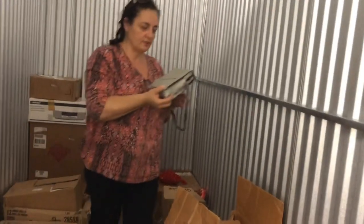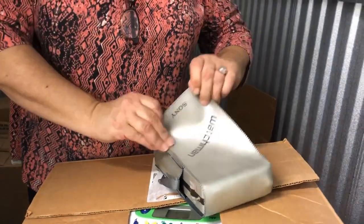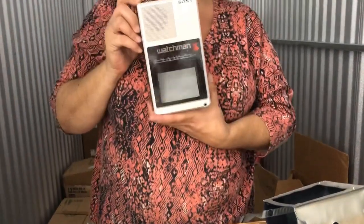All right. Oh, look at this. You know what this is? I don't think I've seen one of these ever. I think I've heard of them. I think it's a TV. Oh, no, it's a Watchman. I think it's a TV, but I'm not sure. If anybody knows what this is, write it in the comments below.